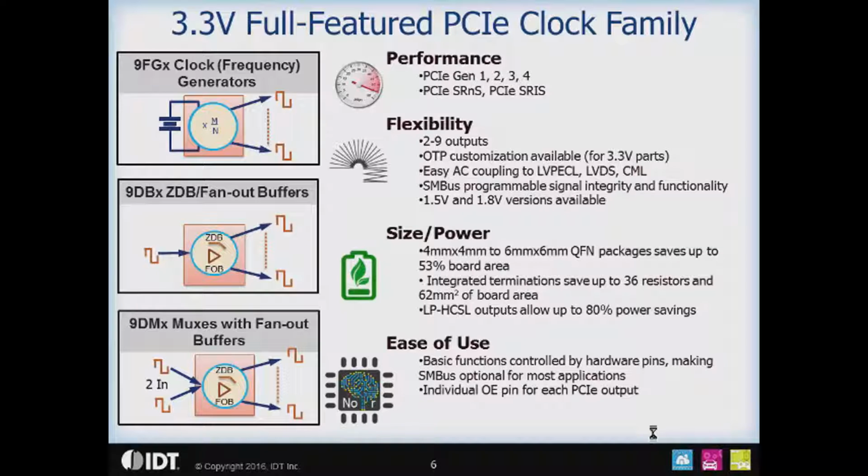So the family has performance. The 3.3 volt family is PCIe Gen 1, 2, 3, 4 common clocked compliant. Also supports the SRNS and SRIS architectures. You've got flexibility in the family where you can right size the part for your design because we provide from 2 to 9 outputs.